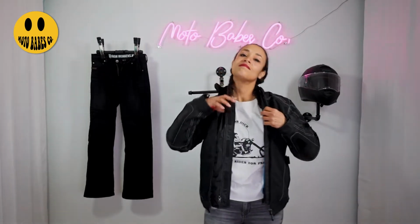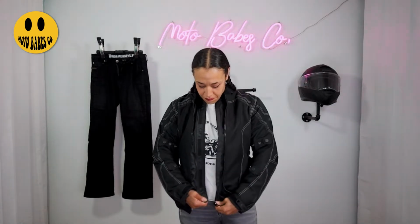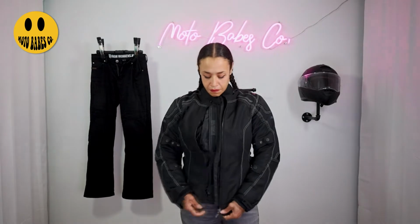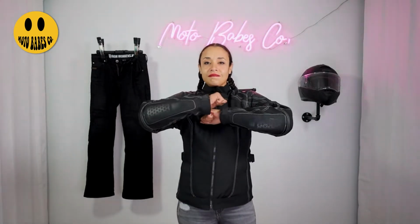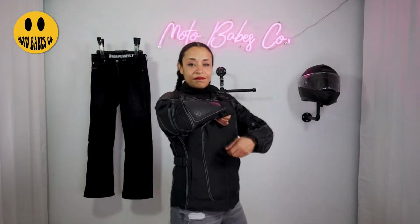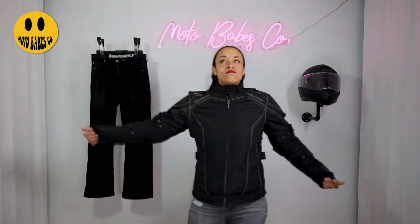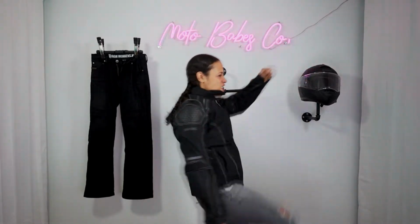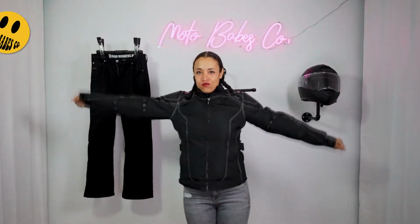This is a CE Level 2 armor protected jacket with elbow and shoulder inserts. The jacket has a sleeve for back protection, but the protector is actually sold separately, so you'll have to buy that on top of the jacket and add it into the sleeve. At the shoulders and elbows, they have added accordion stretch panels, which help you ride comfortably without feeling constricted or tight. When I am fully loaded in this jacket, this really makes a difference in how comfortable my arms are in the riding position. I don't feel constrained at all.